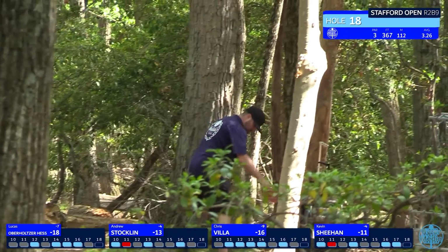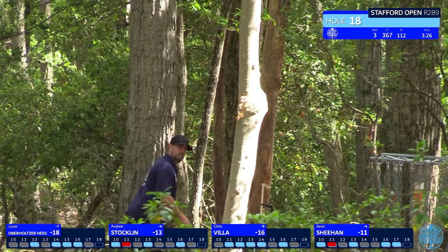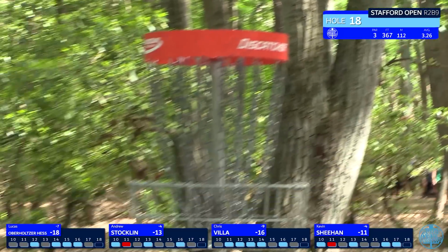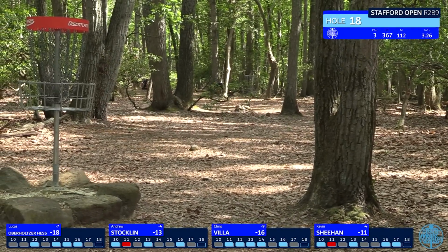Oh, it's tough. 18 is a tough hole. It is a very specific shot shape. There are a lot of late fairway trees that you have to miss as well. Most players, I'm sure, by the end of their rounds are just happy to take a par and get out of there.